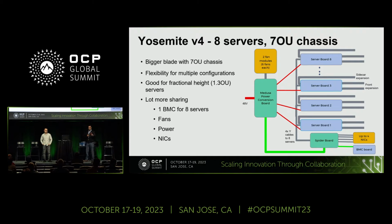Keeping all those in mind, we went through a few iterations, and this is a simplistic drawing or block diagram of the server. Chenyu will go into the detail of the architecture in a minute. But from a high level, the architecture looks like this. It's 8 servers, all supported by 1 BMC. And the power to all of them is coming from 1 power conversion board, which is the Medusa power board. And the fans are all hanging off the Medusa board. Then all the NIC connections are done through a spider board, which is essentially like a crossbar board. And up to 4 NICs could be supported on the chassis.